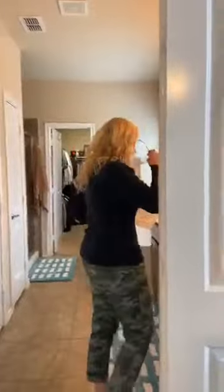Okay, so then you've got dual sinks here. So we've got two sinks here. We may have another showing. I think we may be about to have a showing on the property, so we may need to cut our tour short today.